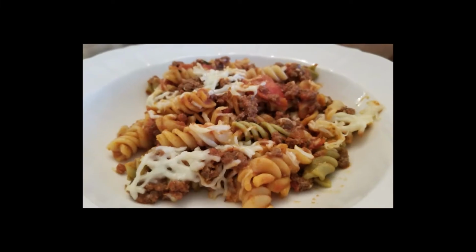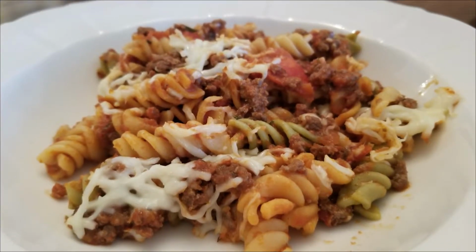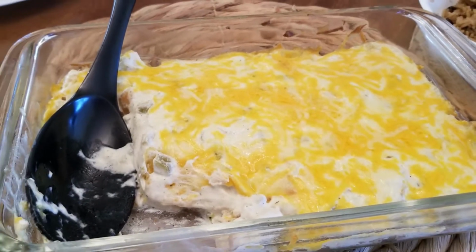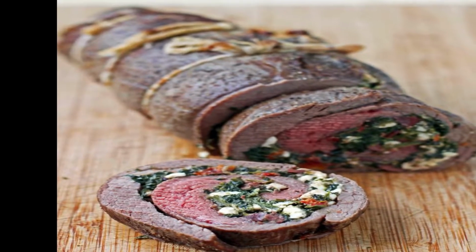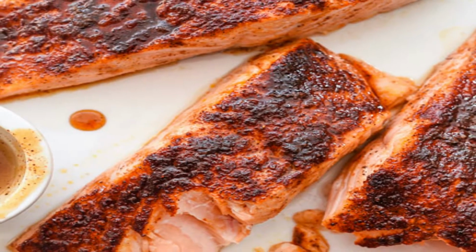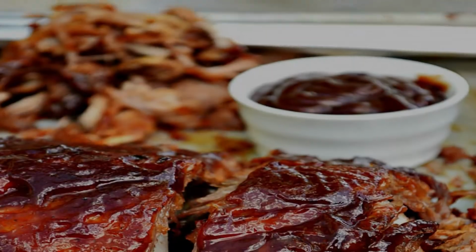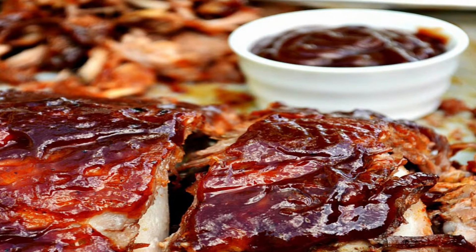Next I'm going to have pepperoni pasta with a salad. Third meal is green chili chicken with rice. Fourth meal is feta stuffed venison with pierogies and a vegetable. The fifth meal is salmon, rice, and broccoli. And then the sixth meal is barbecued ribs, homemade macaroni and cheese, and corn on the cob.